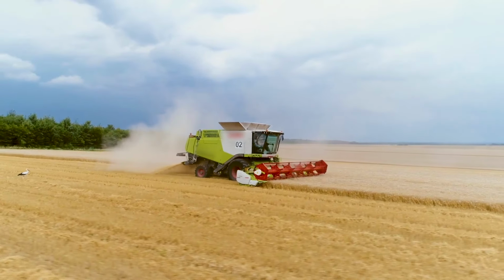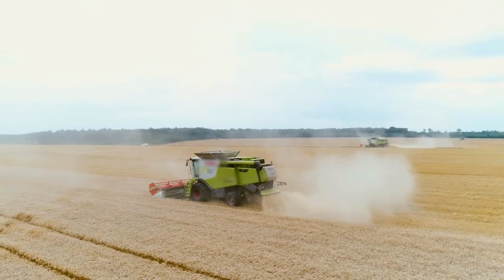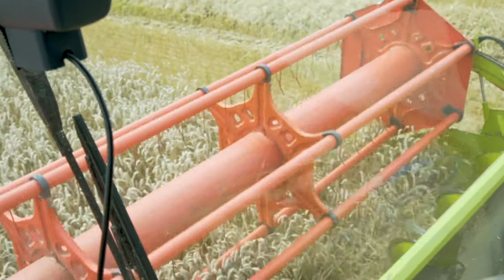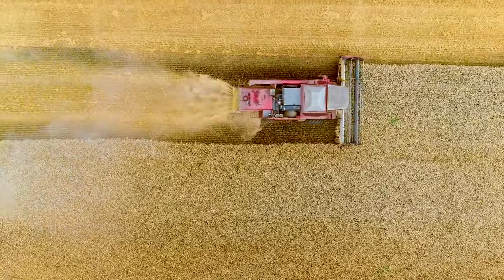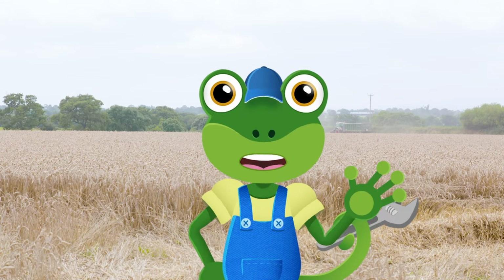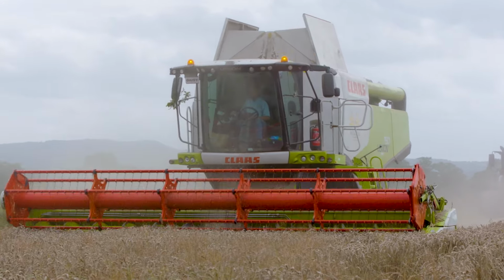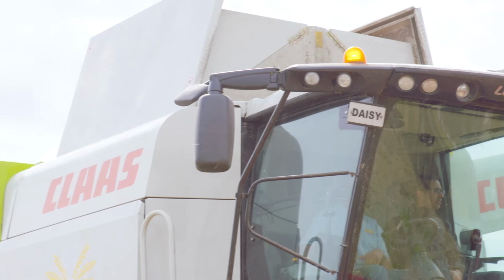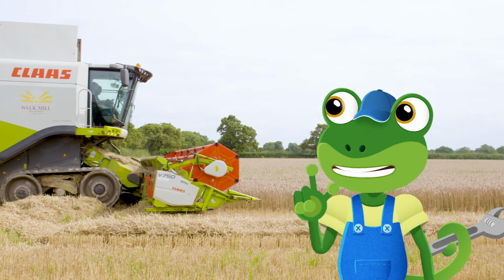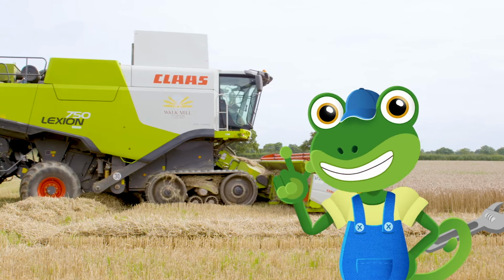Combine harvesters are one of the most important vehicles used on farms. Loads of the food we eat comes from plants that are grown in fields. All of this wheat needs to be harvested, so it's a good job we've got this incredible combine harvester. This combine harvester is called Daisy. She's got lots of neat parts that make her so useful on the farm.